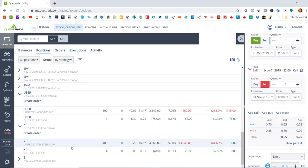I've got X here, United States Steel, doing pretty bad, down $3,000 on the stock itself. But I'm selling call options as long as I can, and I'm even picking a strike that's lower than my cost of $18. And luckily, it never goes past that strike because it's just doing terribly.